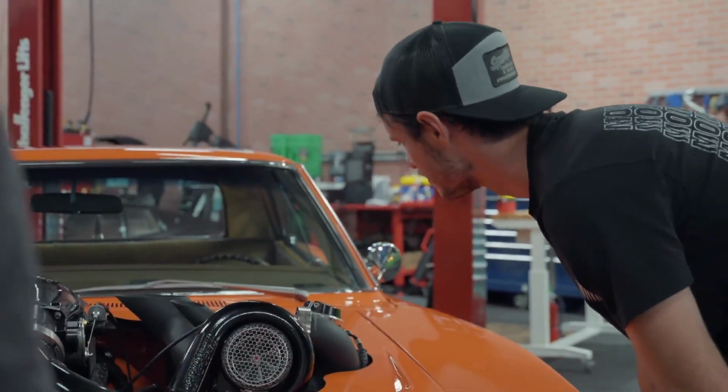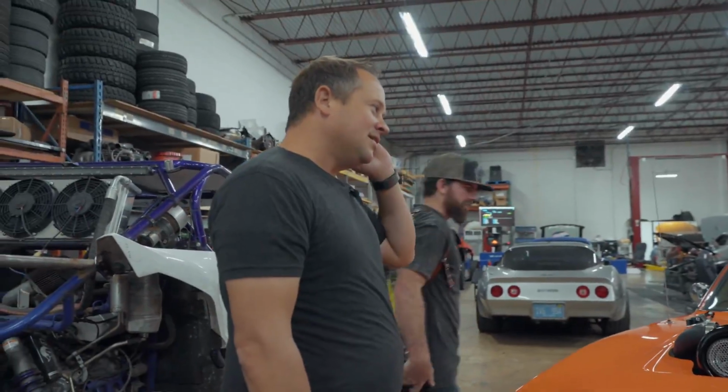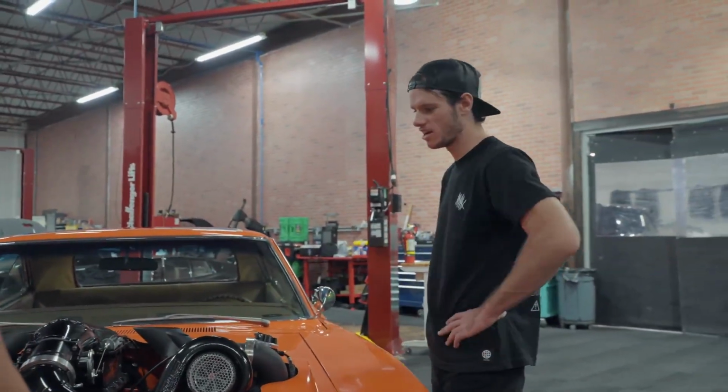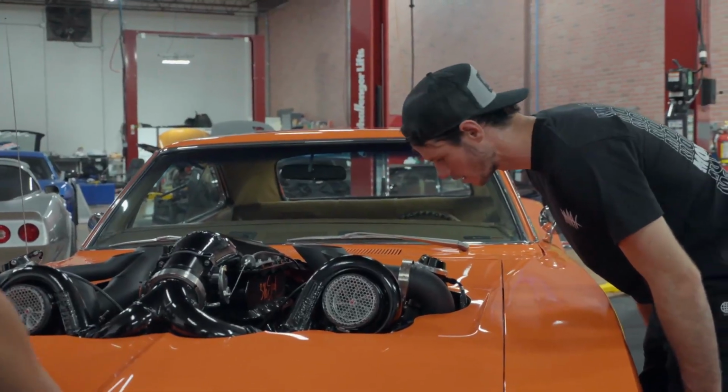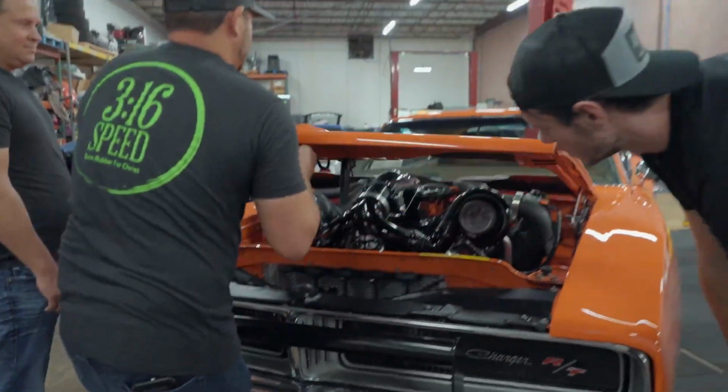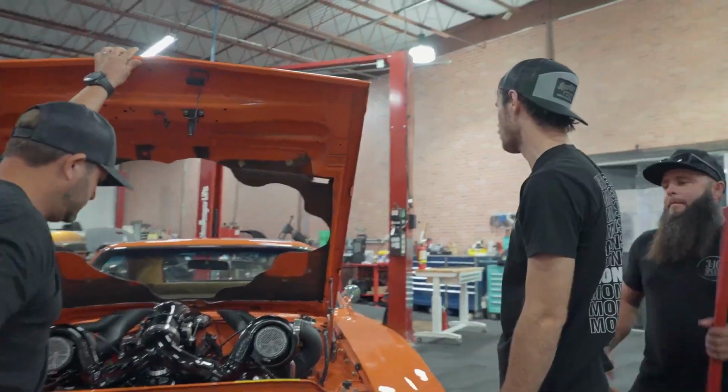Jesus, good. Right. Well, tell us what you did to it. We put a new head gasket on it and put some... So it's the same motor that was in it before? No. Oh. So the hood lifts off, right? It does not lift off, it opens. You got it to open? Oh my God, it opens.